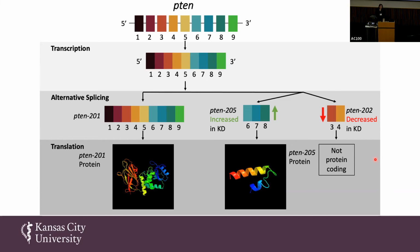reinterpret your question for Aziza. So when you knock down scaRNA2, the alternative forms, are they enriched or depleted? Is that correct? Yes. Oh, so the other scaRNAs, you mean? No. Is it the gene that has been spliced, the other splicing forms? Aziza, just look at what you've put up here. So for this particular gene, P10205 is going up, yes. P10202 is going down. So I guess that's the answer.